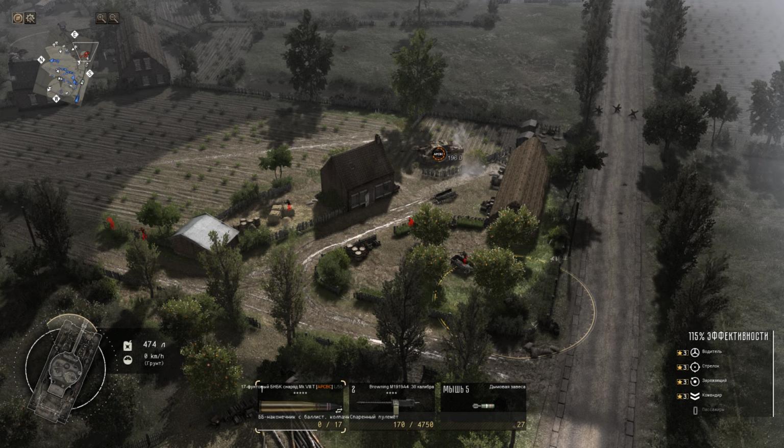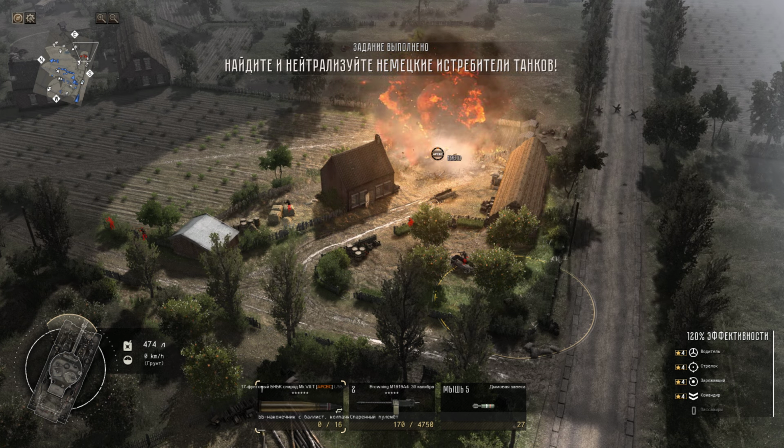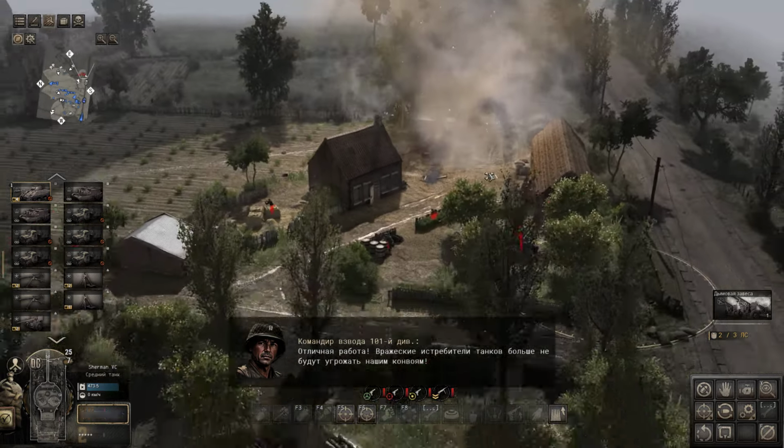Schnell, in Deckung! Wo kommt der denn her? Good job! The enemy tank destroyers won't threaten our convoys anymore!